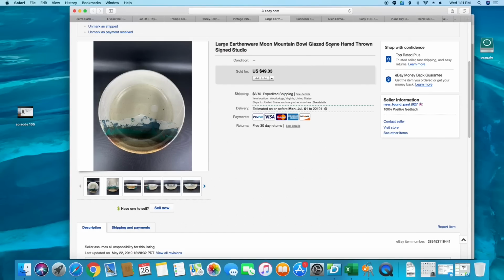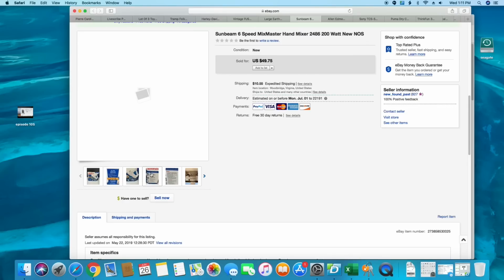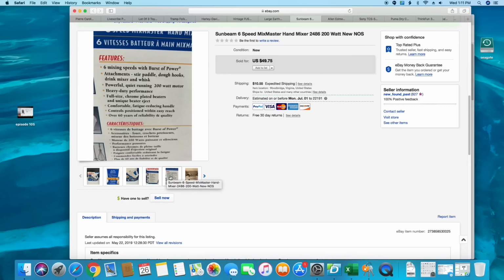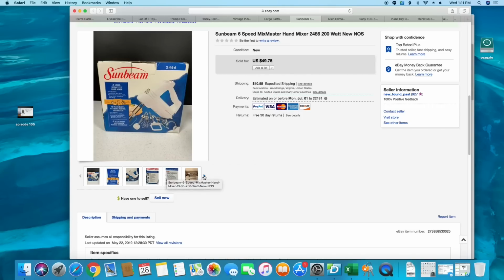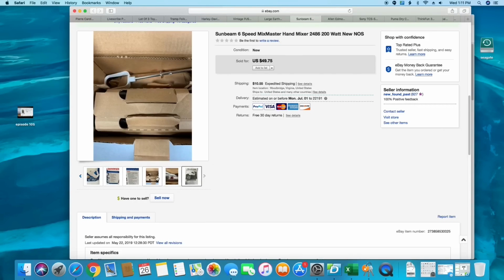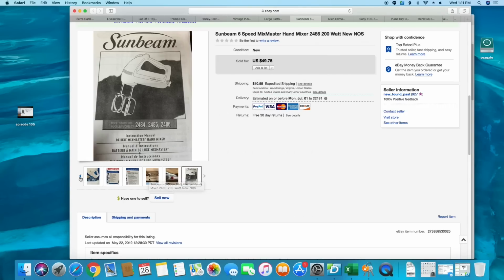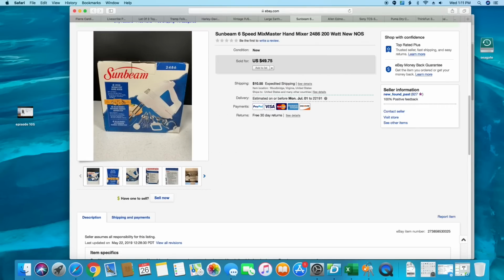So yeah, really nice. A Sunbeam mixer. Man, this one sold quick. I was actually on the fence about this one because, I mean, I'm pretty sure it was made in the 90s. Let me see if I took a picture of this. I think it was late 90s. It was brand new in the box. Sunbeam model 2486. Maybe I didn't take a picture of the year, but it was brand new. The box is a little bit shelf worn, and I'm pretty sure this was from the late 90s, even though I didn't get a picture of it.